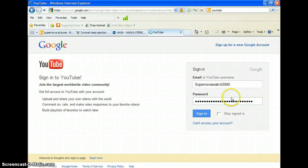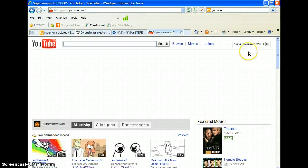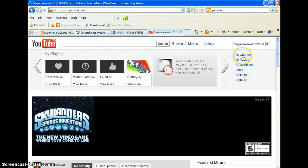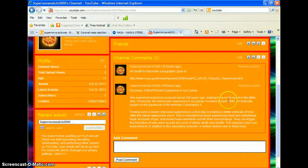Okay. So this is the channel here. Now, what's been going on with the sun is like it's been crazy. The sun, as I like to call it, has been having a temper tantrum. Okay, because well, it's been exploding a lot more. Well, not exploding. It's been having more coronal mass ejections.